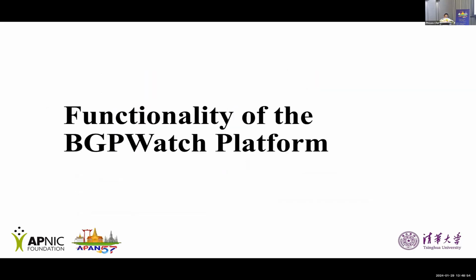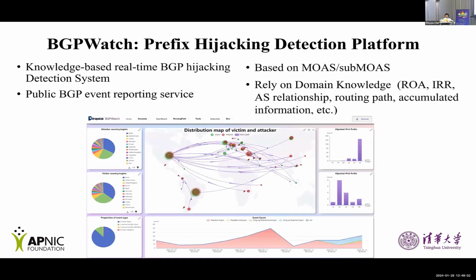In the next part, I will introduce the functionality of the platform. This is the first page of the platform. We can get some summary information of the hijacking events. In the middle, there is a map where we can see all the hijacking events from which to where. And in the left column, there is some statistical information on which country and which type.